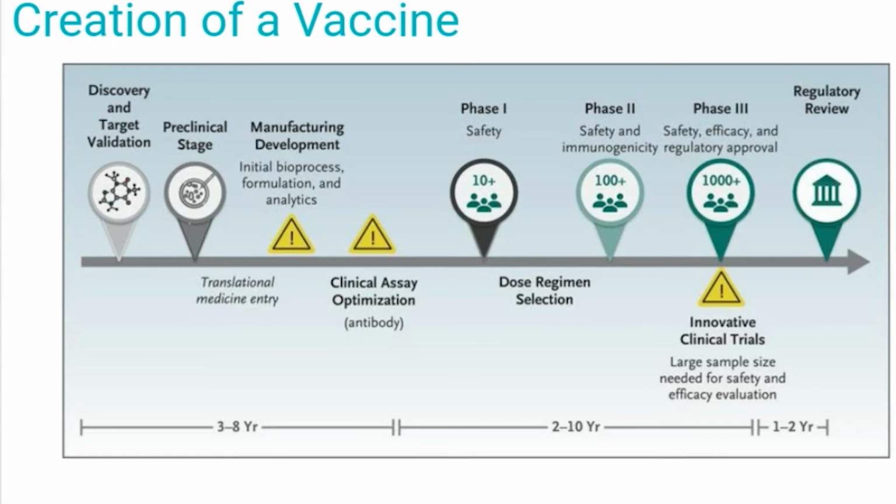Then, scientists or companies or laboratories go into the preclinical stage. In the preclinical stage, they basically see what the pathogen does to the cell, and people brainstorm about the best ways to not only kill the pathogen but also to prevent further infections. After they do all that preliminary research, they go into what's called manufacturing development.